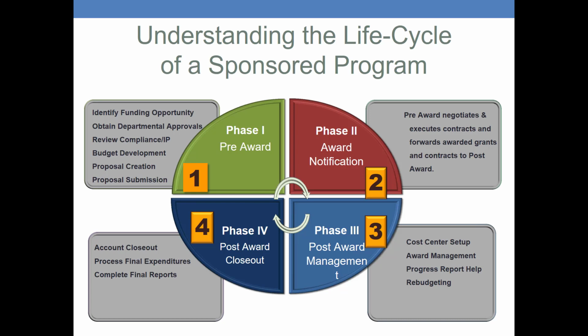Once the award is made, we assist with the approval process and then securing the authorized signatures so that the award can be considered fully executed, and then the project folder can be forwarded to post-award. In the California State University Fresno Foundation, their post-award office then will serve as your primary contact. They will set up what they call a cost center, the account basically, and they will assist you with all aspects of award management, including reporting and award closeout ultimately. So this gives you a very quick overview of the distinction between pre and post award and how the entire life cycle works.